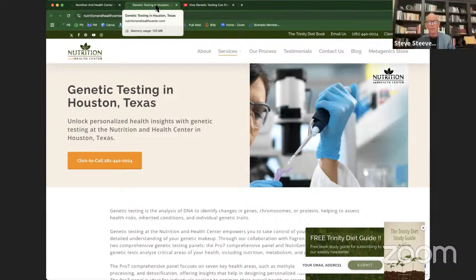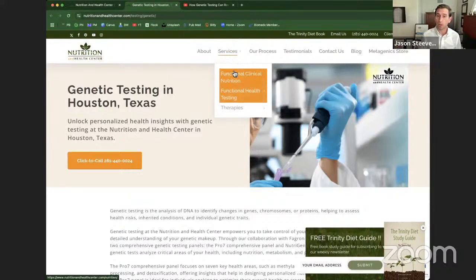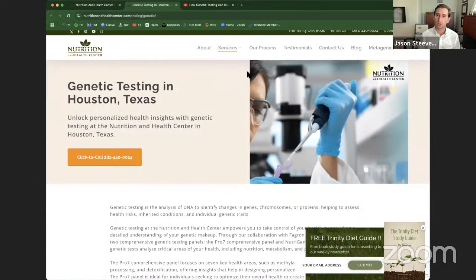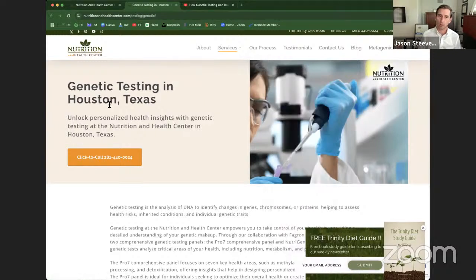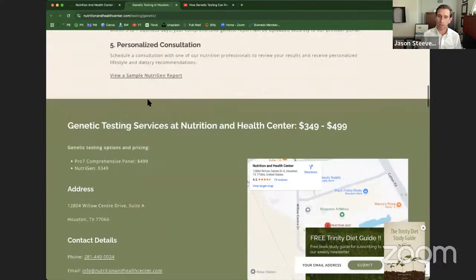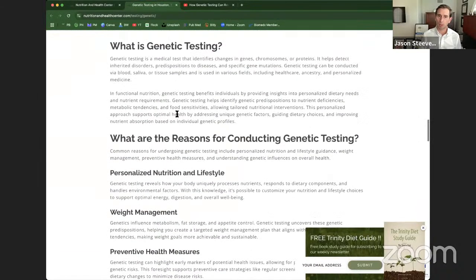Everybody is going to have the opportunity, and it's just ordering the kit, and it's a swab you do inside your mouth and send back off to the lab. So, folks, if you want to read up on it, we've got a web page now describing the genetic testing in general, and it talks a little bit about specifically the panels we're using. If you go on nutritionhealthcenter.com, you go to services, functional health testing, drop down to genetic testing, you'll come to our page here, and you can read more about it, how it works, how you can do the testing, the costs for the different panels that we're doing, and some common questions here.